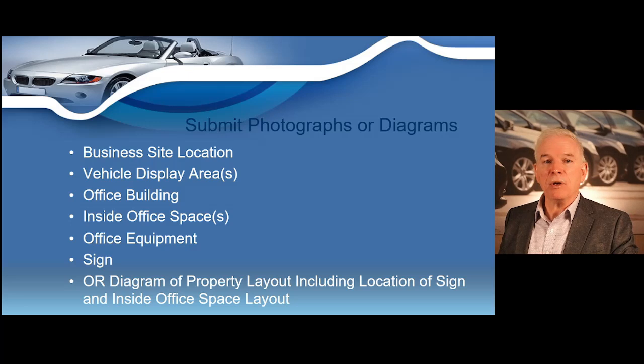If you're submitting photographs, you need a photograph of the business license site location, a photograph showing your display area that must have room for at least one vehicle that you're selling and customer parking, a photograph of your office building, a photograph of the inside of your office, a photograph of your office equipment such as a scanner, computer, or copy machine. Got to have a photograph of your sign, or you can submit a diagram of the property layout, including the location of the sign and a diagram of the inside office space. So you can either submit photographs or create a diagram. And I'm going to show you exactly how to upload those to the Dealer License Application System here in just a few moments.